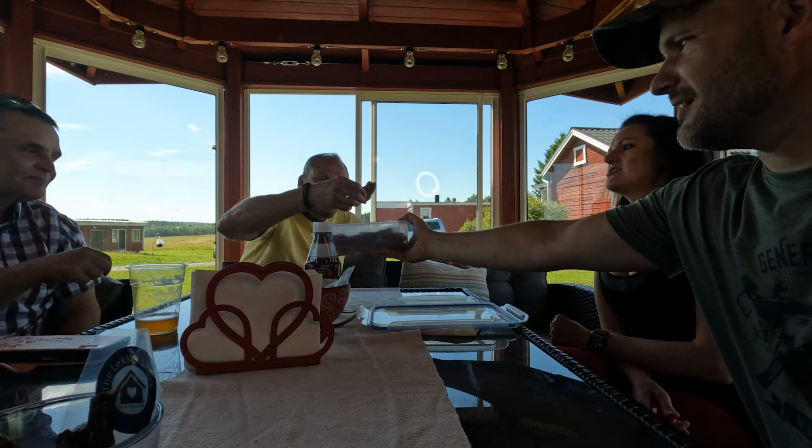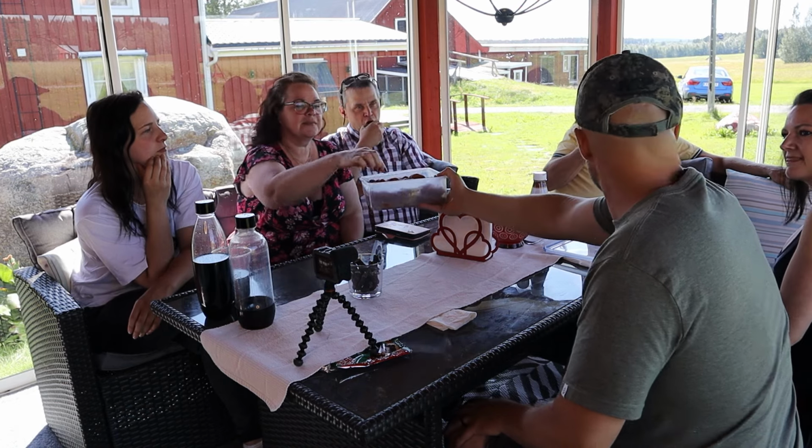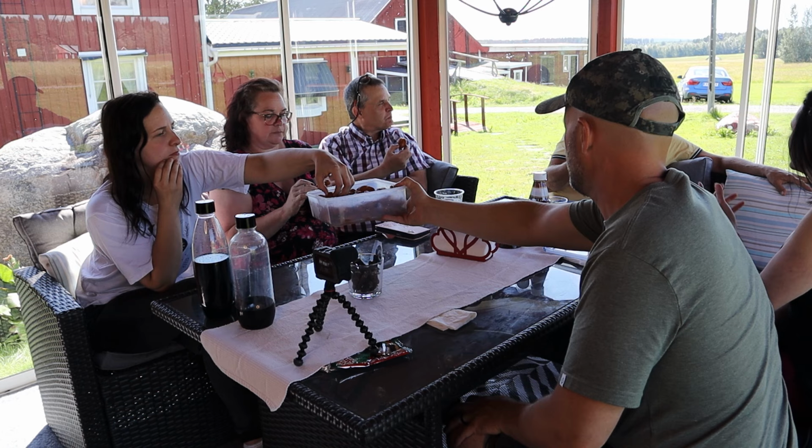Like cinnamon rolls for the Swedes. Almost, yeah, 100%. It's a thicker type of thing. It's for tea. You'd have it with your afternoon tea. A small one. And they were in the freezer, so they're even better now.